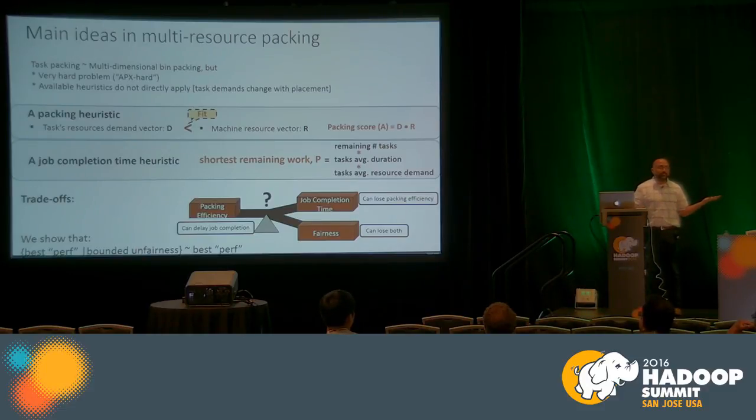And the reason to think about this is, what are we being fair over? We are being fair over multiple jobs. But what we want for performance is packability. So as long as the different jobs have roughly similar tasks, you still get your packability while being fair. But you have to be a little bit unfair.